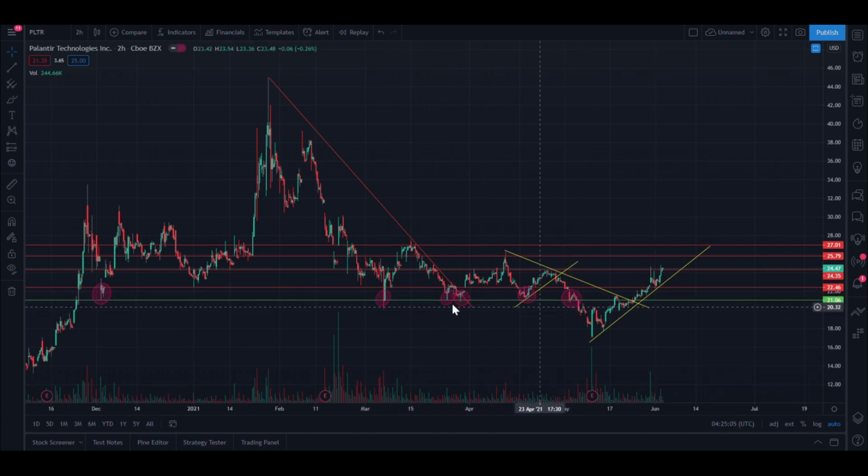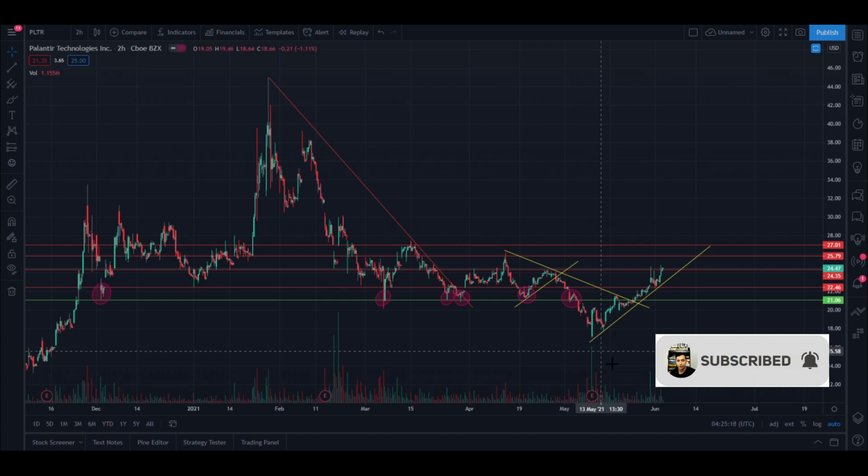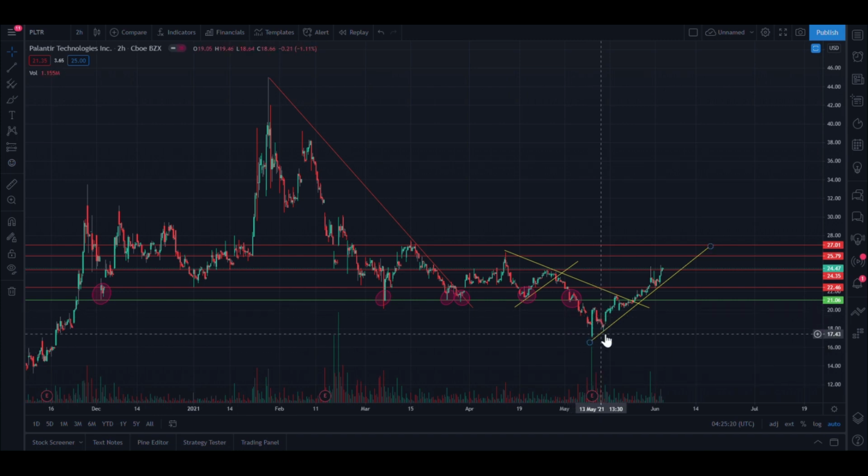But as you can see, back around May 10th, we started dipping, and I guess you can say that this was a very strong support around 17, and then we had a huge bullish volume right here, and it's just been going up ever since. And today it was a really strong day with, I think it was 6%.